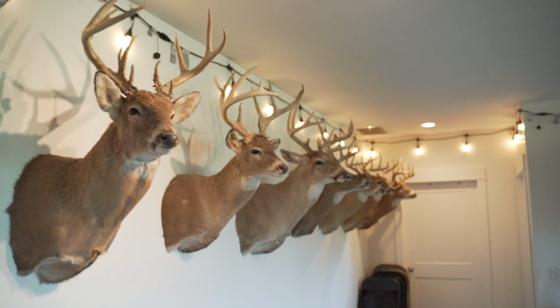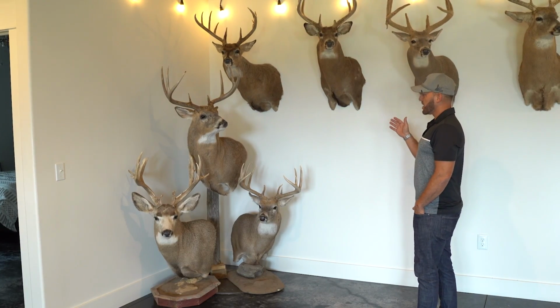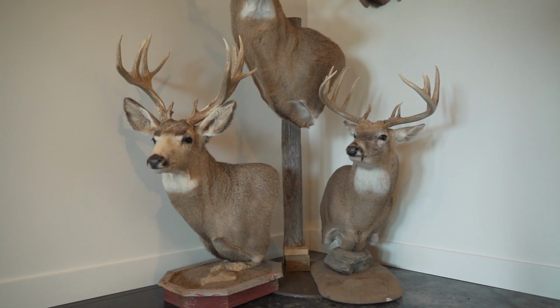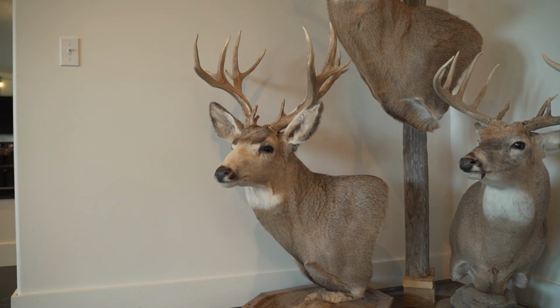As you can see, I love to whitetail hunt. These are a lot of my favorites. So this one was another Western Kansas mule deer. There's a little bit of a backstory to this one.